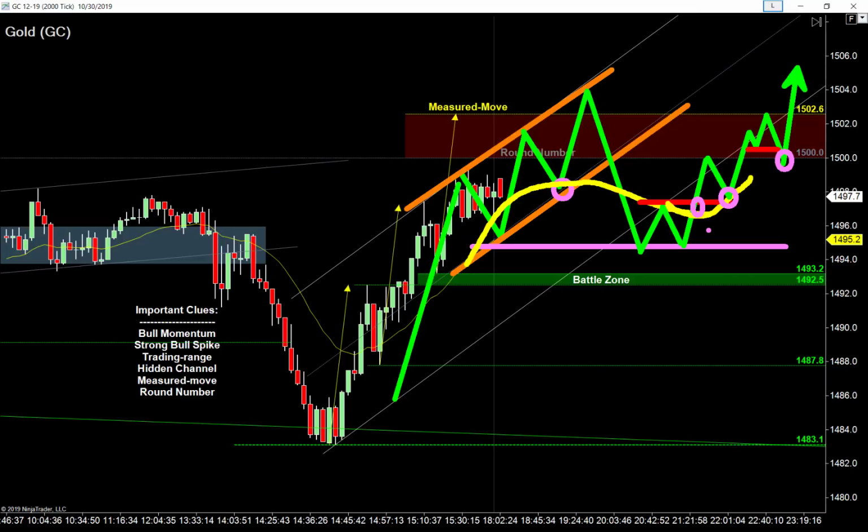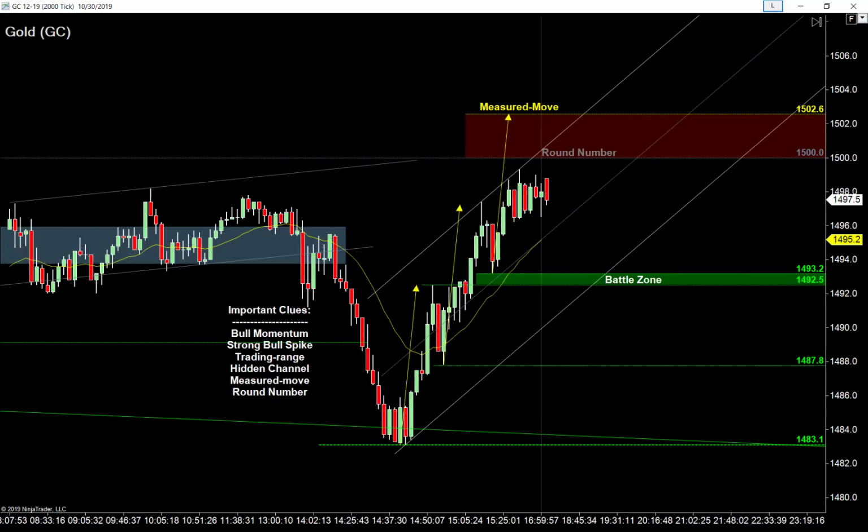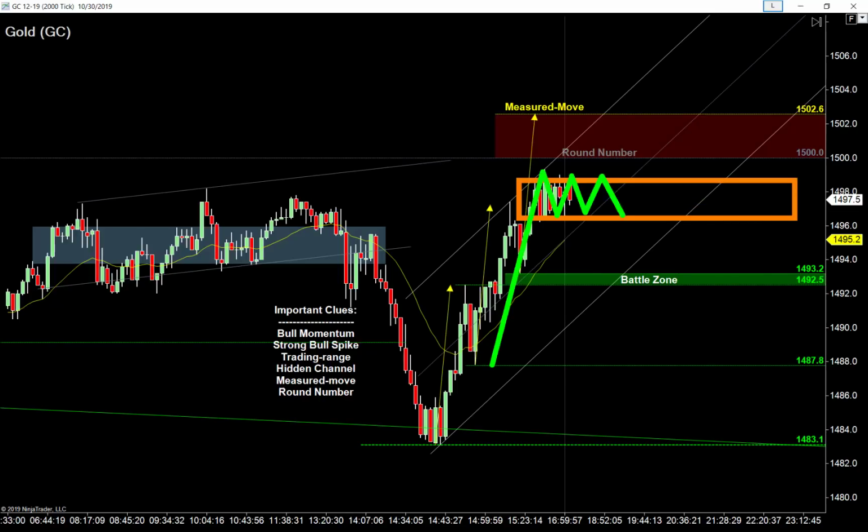Okay, what else we got? Range. Range is pretty easy. Now, I think the range here is going to be, it's tough to tell. This move up is separate from that range earlier. So, as you can see, it almost looks like we're getting the range here already. The longer we stay up there, the more votes being cast.